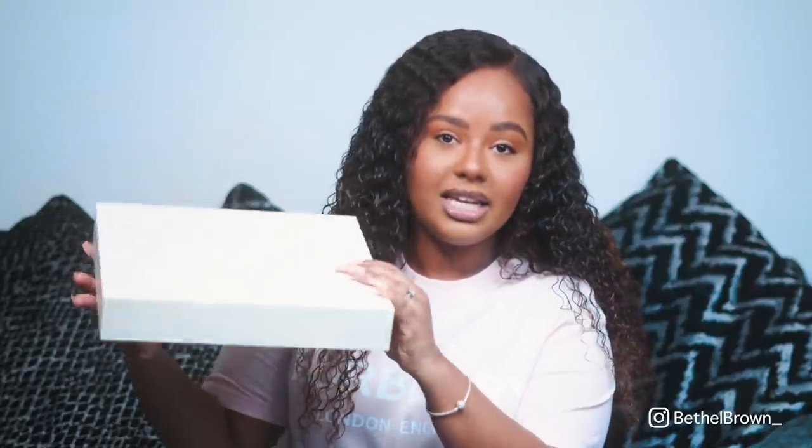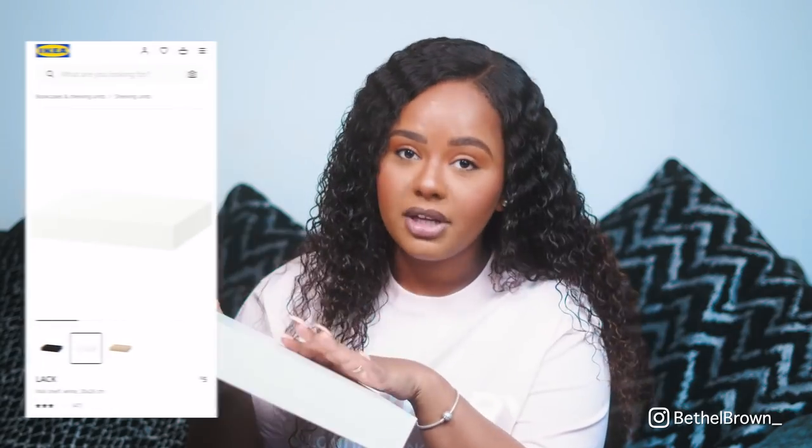I saw this picture, I don't know if it was on Instagram or Pinterest somewhere, of these floating shelves that someone had put in the corner of their bedroom, and I thought this was an amazing idea. So I bought a bunch of them. These are the individual shelves that you stick to the walls. So I got three of these.